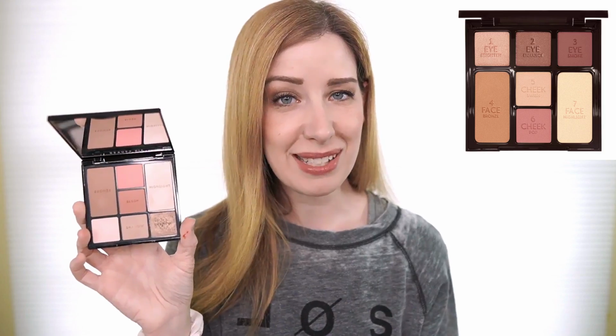All right, so moving on to the makeup, the first product that I got is the One Palette Wonder. This is the warm neutrals. They also have a cool neutrals option. So this is basically a face and eye palette, and if it looks familiar to you, that's because it reminds me a lot of the Charlotte Tilbury Instant Look in a Palette. It looks very, very similar to that one.